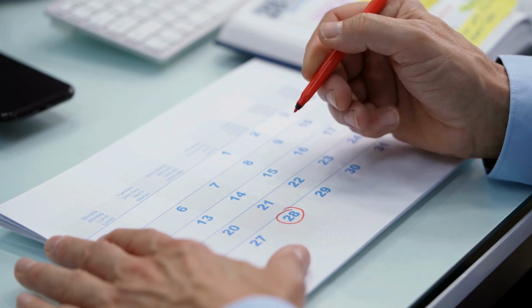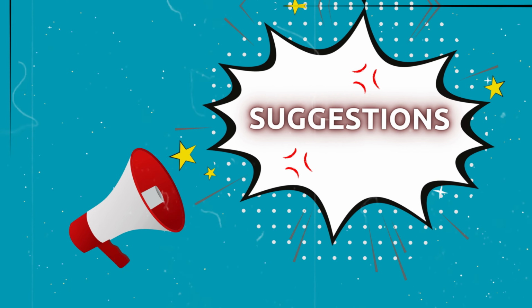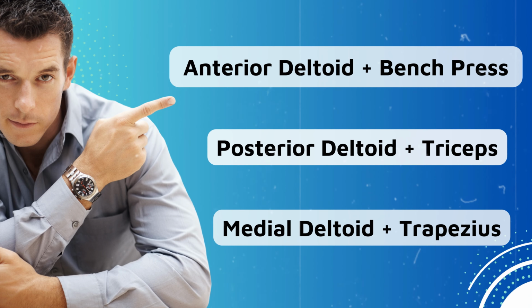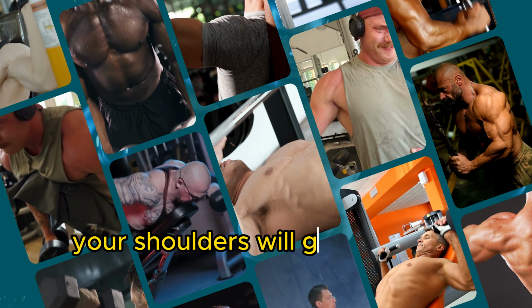Now that you know where to fit shoulder workouts into your week, it's time to pair the muscle groups properly to achieve the desired results. Here are some suggestions. Anterior deltoid with bench press, posterior deltoid with triceps, or medial deltoid with trapezius. By combining these suggested muscle groups in your training, your shoulders will grow rapidly.